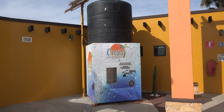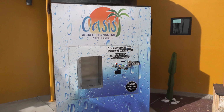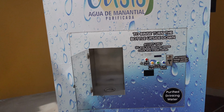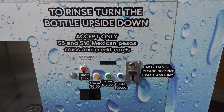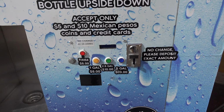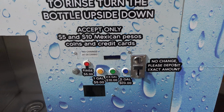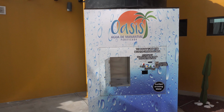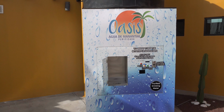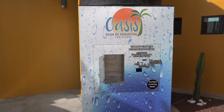What they do have is access to potable or purified drinking water. Is this machine that you put 5-gallon jugs in. Looks like it cost 5 pesos, which is 25 cents to rinse it, and $1 per 5 gallons to fill a 5-gallon jug. And we see lots of boaters up here with 2 or 3 of their 5-gallon jugs, and they're filling them up. We have not needed to use this, but we'll review what we have on Sea Venture so you can see why that's the case.